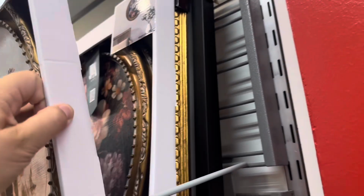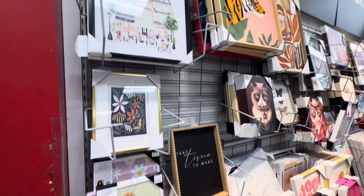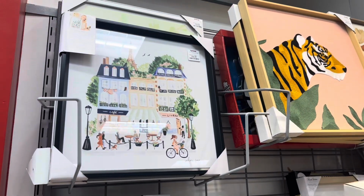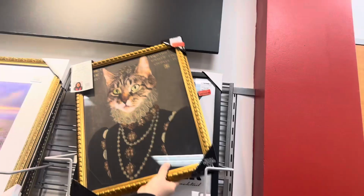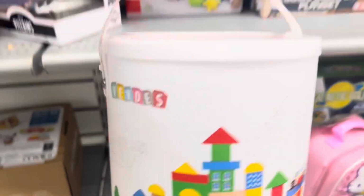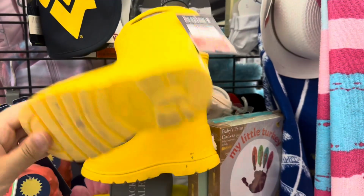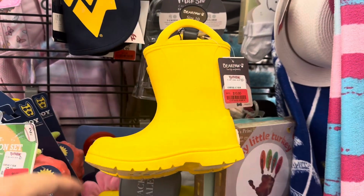How perfect is this picture frame and painting? It's definitely going home with me. The rest of the stuff was a no-go, although this Paris one is very cute. But maybe I should get Louis the Great here. And then I thought I could find some form of toy or activity for Isaac's birthday because we really wanted to avoid toys, and there was nothing that stood out.